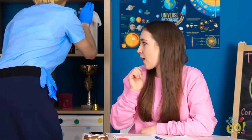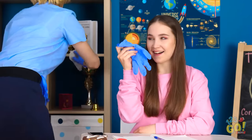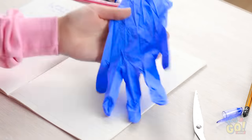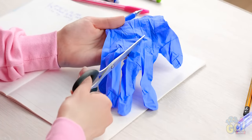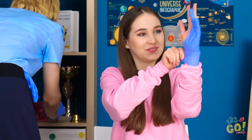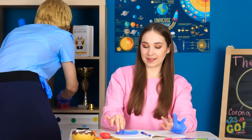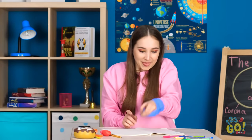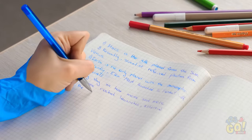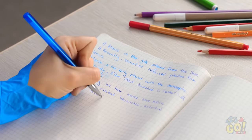Gloves! Well, these solve my problem. Simply cut the latex gloves diagonally. Then put your ring and pinky fingers through. Don't need these. Oh, sorry about that. Now you'll be ink-free. This is a lefty's dream.